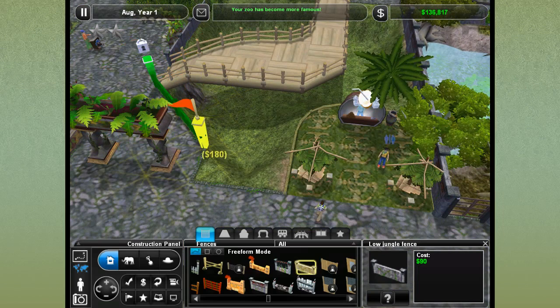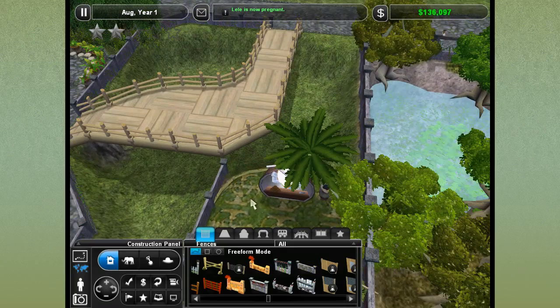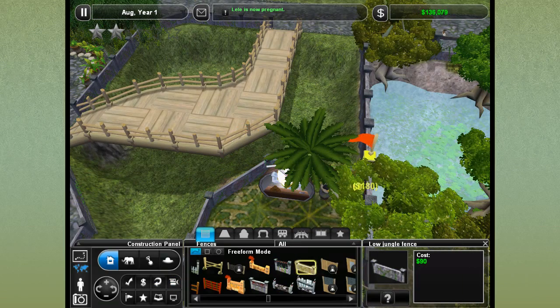Alright. That's good there. Wait. Come on. Hey now. Don't be a fussy fence. That's what I thought. Whoops. Alright, there's that.